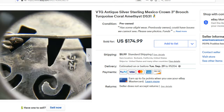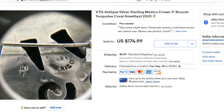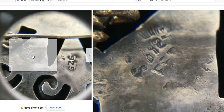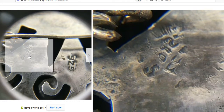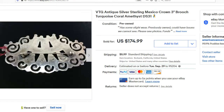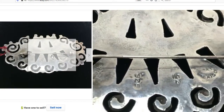I think this had some marks on it right here, and I'm trying to see if I have anything closer. And I want to say, was this Taxco? There's a certain type of silver called Taxco Mexico that's actually very well collected. There's 925. This is antique. This is something that's an older piece, as we can see here.